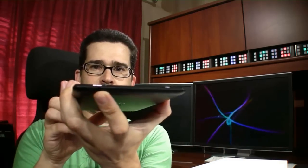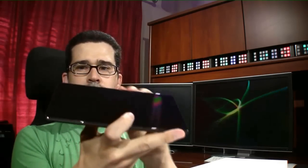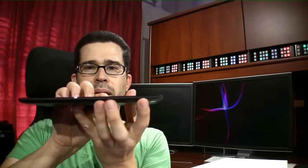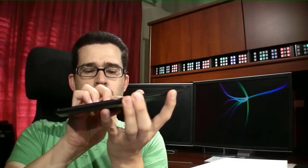I believe that would be the headphone jack or audio jack. Nothing on that side. On the bottom we have the micro USB connector. On this side we have the power button and volume controls. Wow, this is light. It does feel slightly lighter than the older Nexus 7. So we're going to try to boot her up.